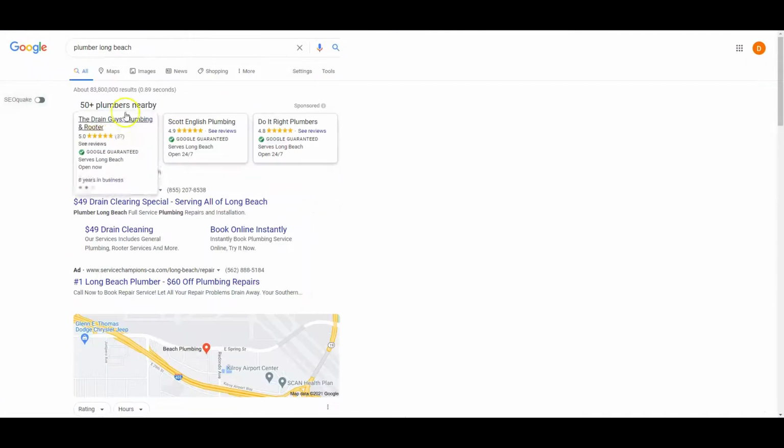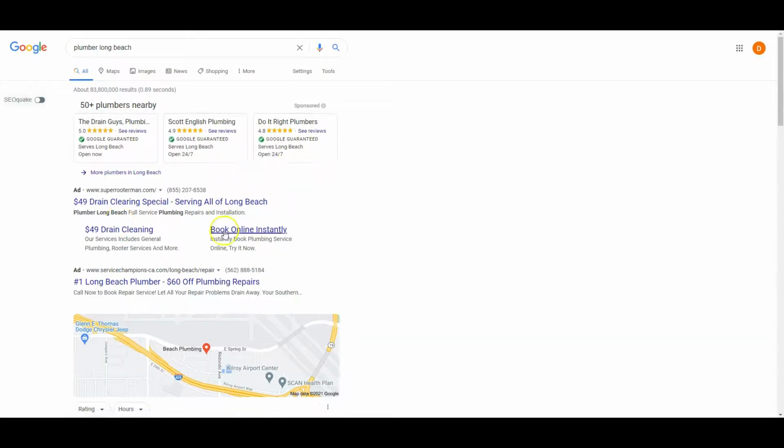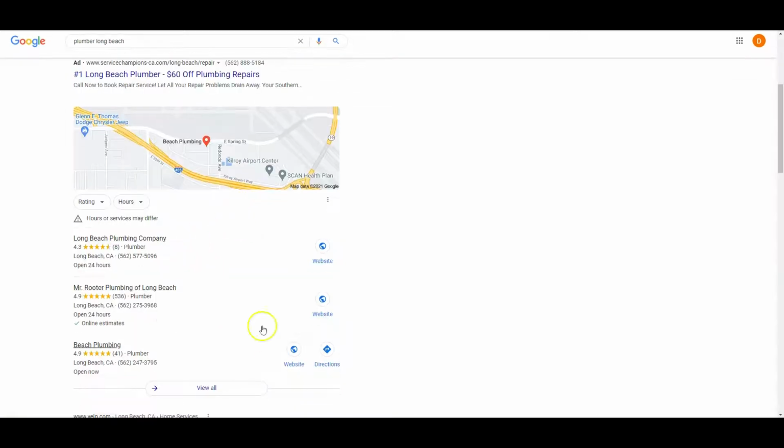The last tip is when somebody does type in Plumber Long Beach, there's three places you could show up. In the organic section, in the ad section, but people skip this all the time and it's expensive, or in the local section. Getting here requires having more citations than your competitors. A citation's anywhere where your name, address, and phone number are listed in different directories across the web. If you're wondering what a directory is, it's just a website that allows you to list your business's information. So you're probably thinking of like Yelp or Yext or CitySearch, Yellow Pages, White Pages, even Facebook has a directory nowadays.